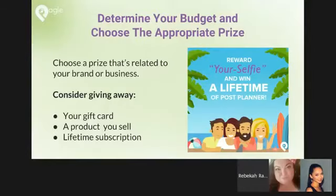And now I thought we'd get a little deeper into some of the details that go around creating a successful Facebook contest. As you know, there are some people that have used contests over and over, and then there are some that aren't as advanced and are just getting started. There's a lot of details you really have to think through when you're first setting up Facebook contests. And one of those is determining your budget and then choosing the appropriate prize.